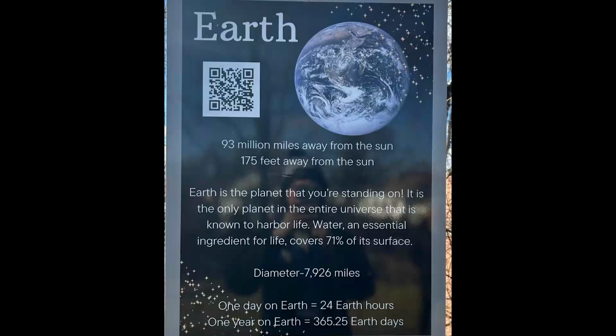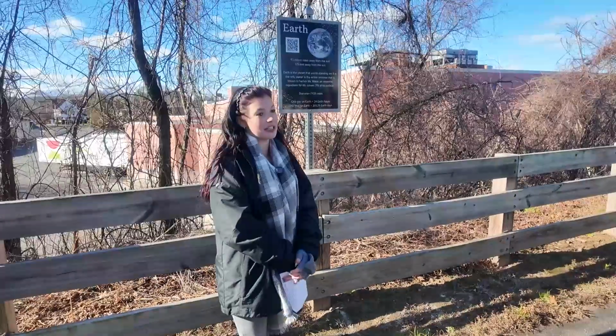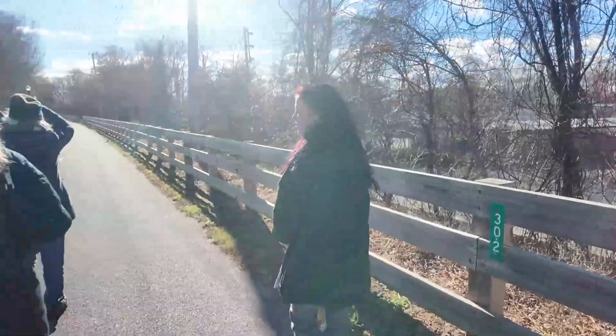It's found in the habitable zone of our solar system, so the temperature is just right for liquid water. It revolves around the sun at about 67,000 miles an hour, and it's named after the German word for ground, and it's the only planet not named after a Roman or Greek deity. So that's the planet Earth, and now we're going to continue on our walk through the solar system.